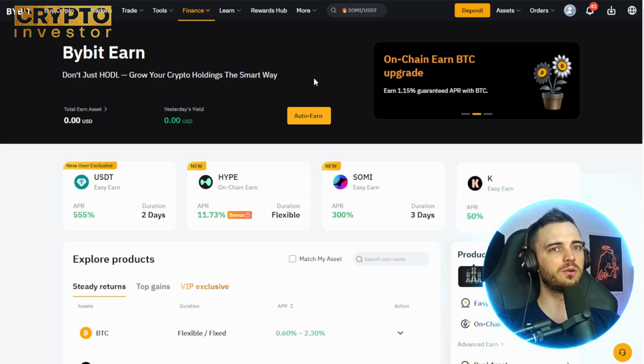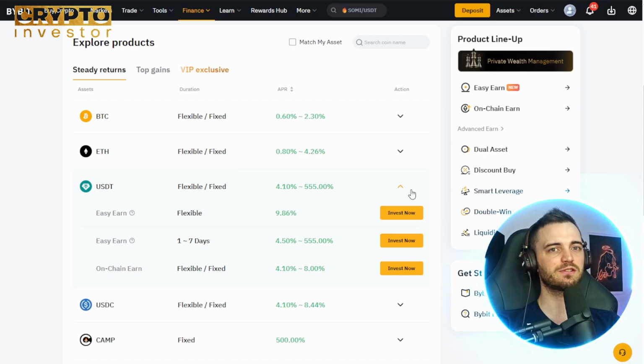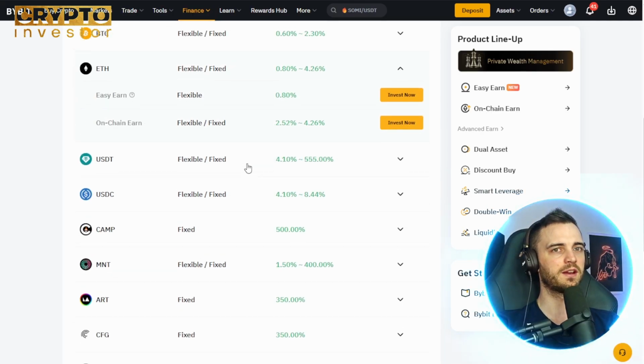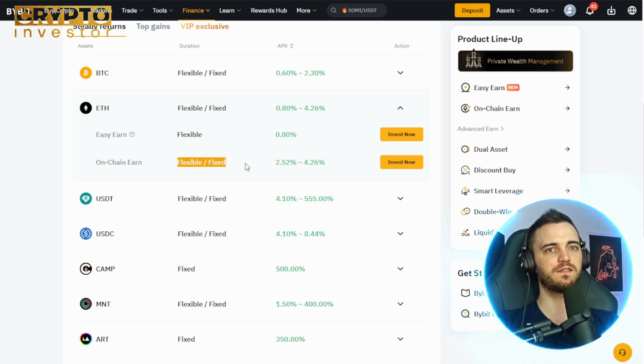Now, what we can do is actually access other things on Bybit, such as Bybit Earn. Now, Bybit Earn is fantastic because this allows staking of different assets and allows you to take the assets you would normally just be hodling and actually earn from them in a flexible way. So normally with staking platforms, you do have to lock up your funds for like a year or something just to get the APY, and that can be a bit daunting. But what Bybit have is something called flexible staking. So if we were to click on Ethereum here, we can see we do have a flexible option here and a flexible/fixed option.